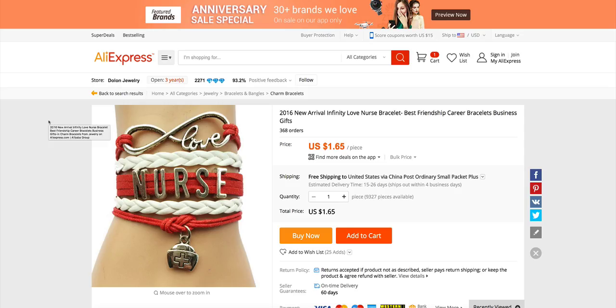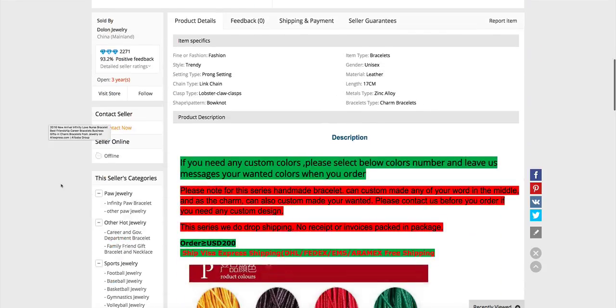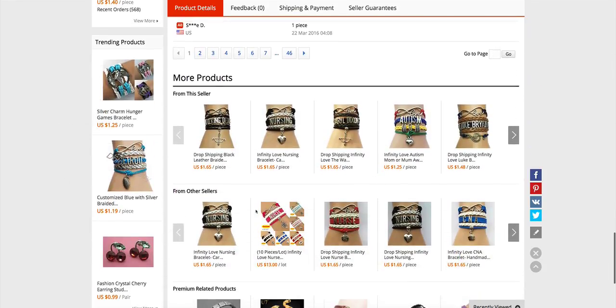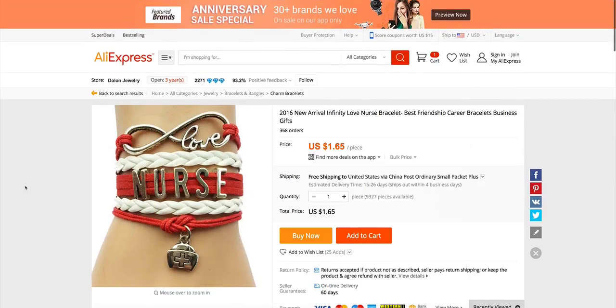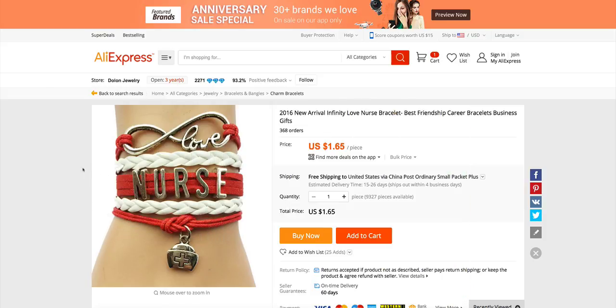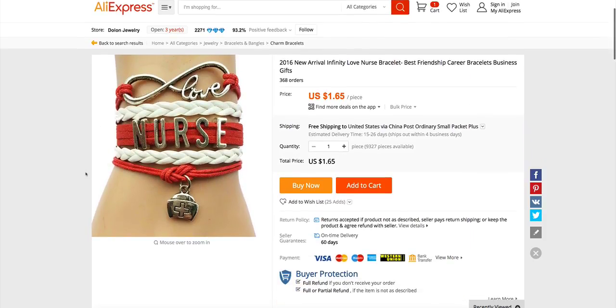Okay, so here we are on AliExpress.com, and I searched for nurse bracelets. These are actually quite popular, and you can see there's all sorts of similar bracelets here. Some people will come here and say, oh, a nurse bracelet, I really like this color red. And this is what they'll put on their store. And it'll do well. I've seen these bracelets sell like crazy, actually.